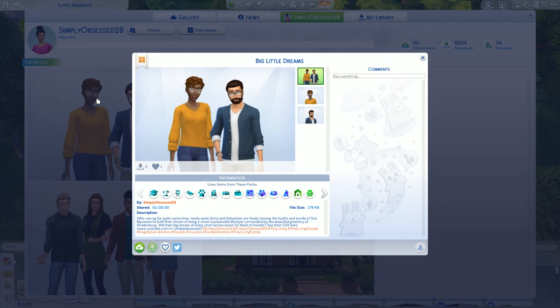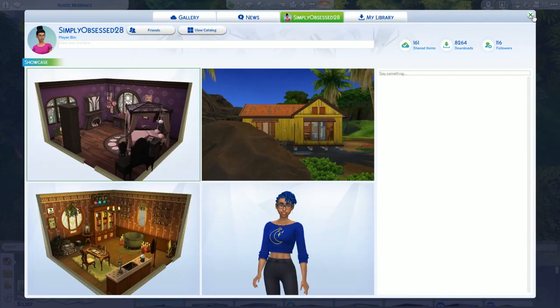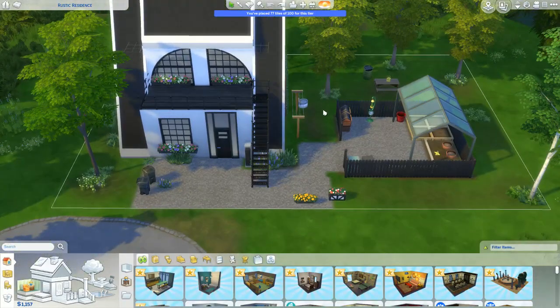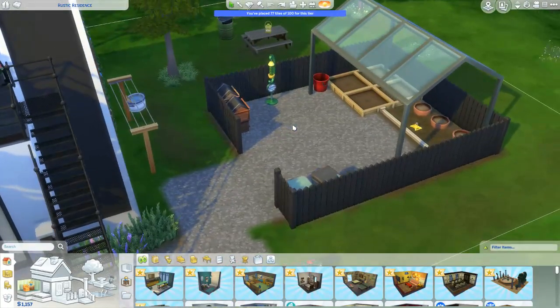Their little bio says, after saving for quite some time, newlyweds Anita and Sebastian are finally leaving the hustle and bustle of San Myshuno to fulfill their dream of living a small, sustainable lifestyle surrounded by the beautiful greenery of Windenburg. Will their big dream of living small be too much for them to handle? But yeah, these two are going to be the ones living in this house. They are both vegetarians. They want to grow their own fruits and veggies. They want to eventually have a vegan food truck.